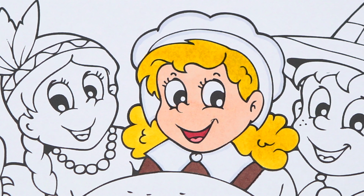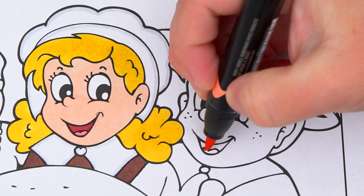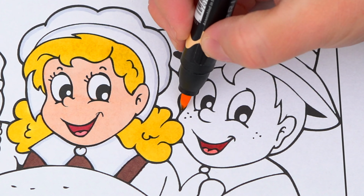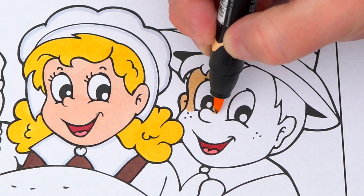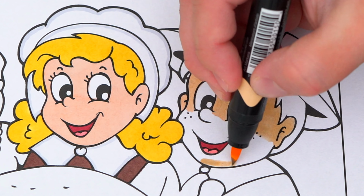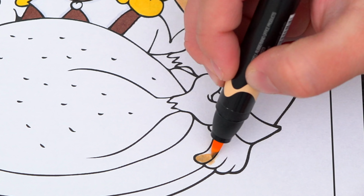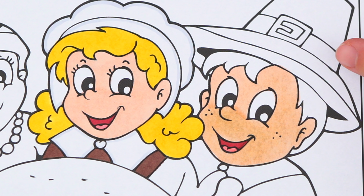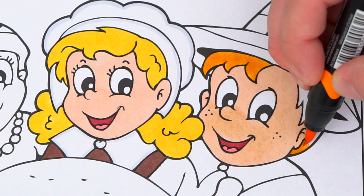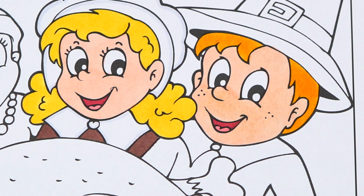Okay, now I'm all finished coloring in this pilgrim girl. Next, let's color in the pilgrim boy. Let's also make his mouth pink and red. And his skin light peach. Let's make his hair orange. And let's make his shirt and hat brown.